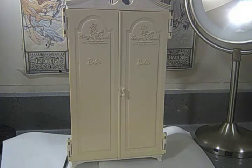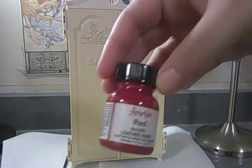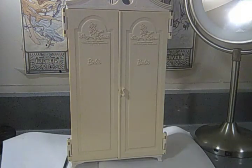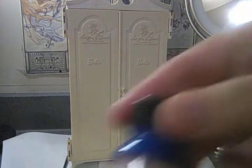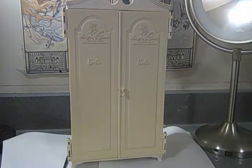So let's begin. Here are the colors, white and red, and they're by Angelus. And then yellow and blue. So I thought we'd do the retro pink first. So let's get started on that, shall we?